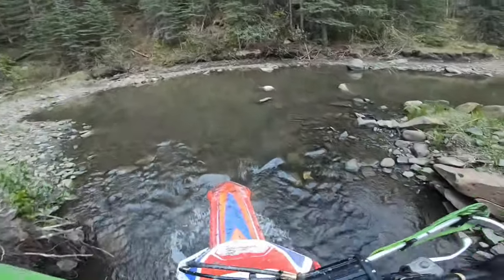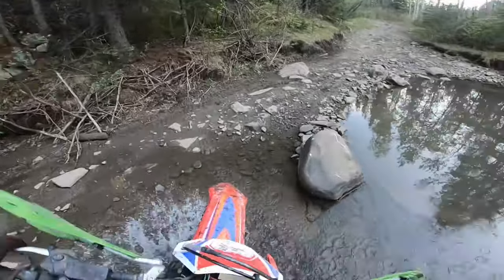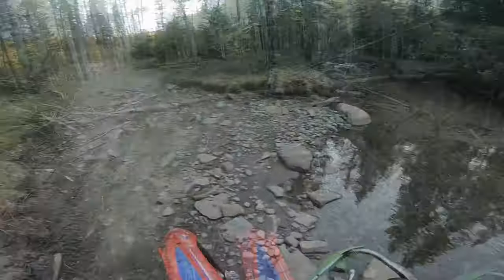It is a tough section though, I challenge any of you to come through here. It's easier when the water's lower for sure. It's a good time. If you can do it, you're definitely a skilled rider.